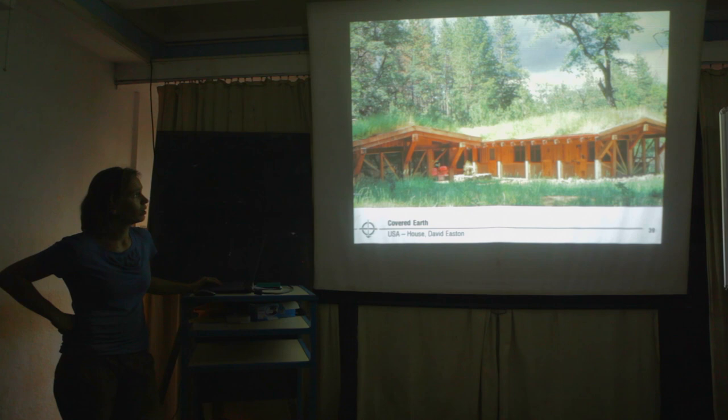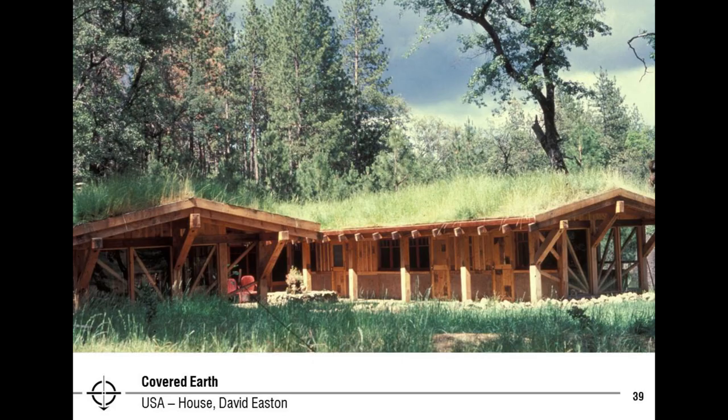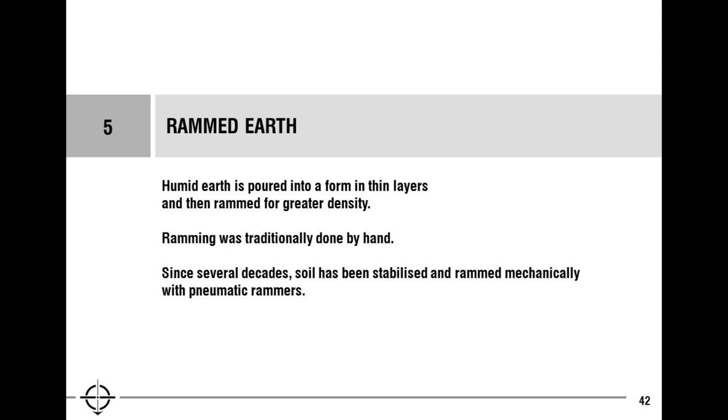This is a more modern example by David Easton, who's sort of the master of poured concrete and other techniques in the US. So I'll switch to another technique, rammed earth. Many people know rammed earth quite well. Humid earth is poured into a form or formwork in thin layers and then rammed for greater density. Ramming was traditionally done by hand.